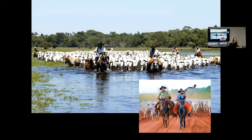The flood regime also shapes the types of activities that can be developed in the Pantanal. Because of such poor drainage and poor soil, agriculture is not really good in the Pantanal. So the main activity is extensive traditional cattle ranching by the Pantaneros, which is also influenced by this flood cycle. The cattle forage in those natural grasslands.